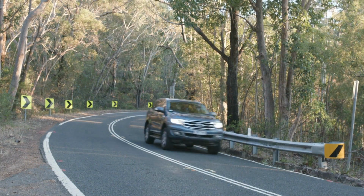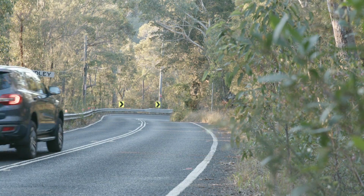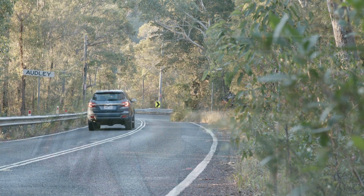We've taken it from the airport all the way up to the Blue Mountains, and from the road drive point of view, it's been remarkable. Quiet, there's loads of NVH that's been deadening any sound from the outside, and it's been very secure and safe on the road. Feels really, really quite planted. We're just about to take it off-road.